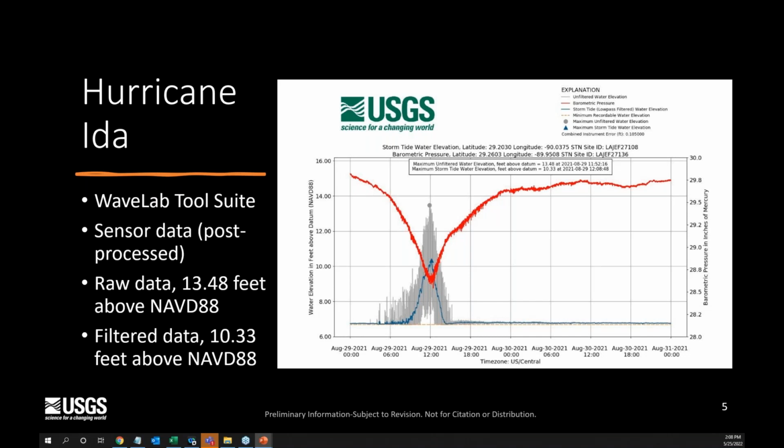And so you see the red line is the barometric pressure. Barometric pressure, of course, drops as the storm comes through and peaks, and we get all the filtering done, and we end up with, you see the difference. It's in the table there at the very top of the graph. The unfiltered max was about 13.5, and the filtered maximum elevation was about 10.3. So really, over 3 foot of difference between filtered and unfiltered, and that would represent the additional wave height, if you will, over the peak storm surge.